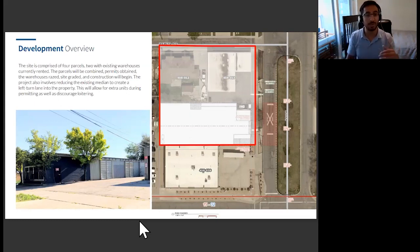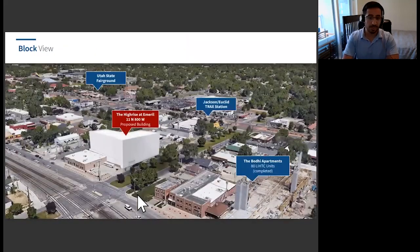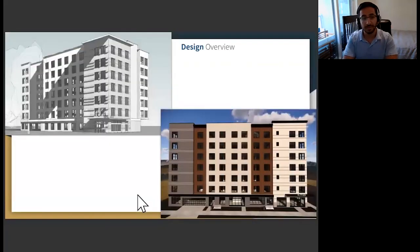I'll dig into the numbers a little bit more to let you all know what that looks like. But once we close on the land, we get to work with the architect and actually design the building. We can go to the next 2 slides. This is the general idea of what the building is going to look like. This is just going to give you the block view. And then we go to the following slide.